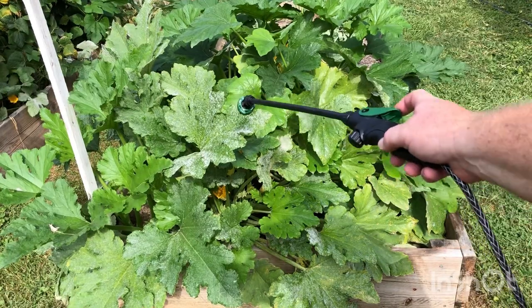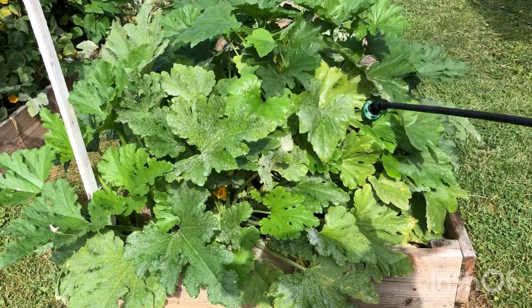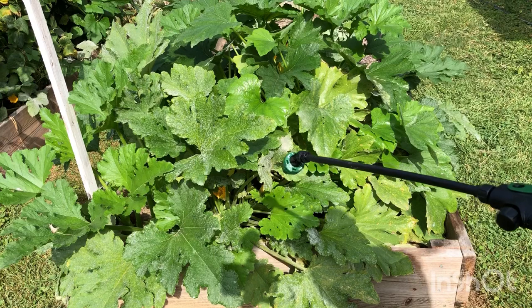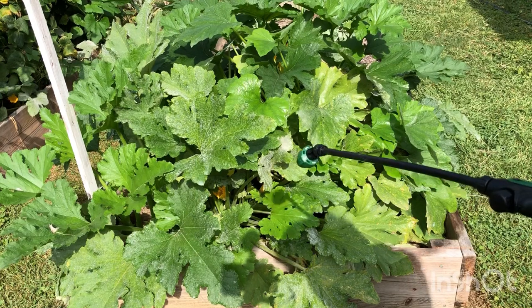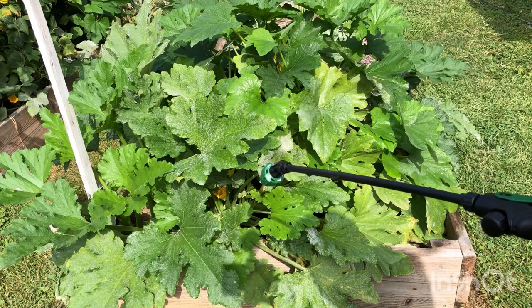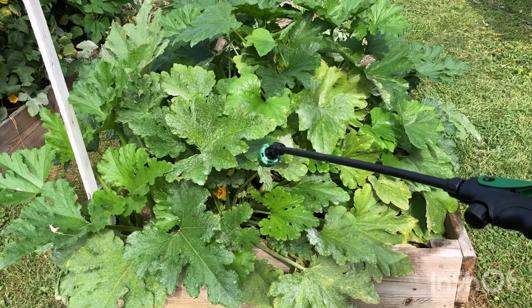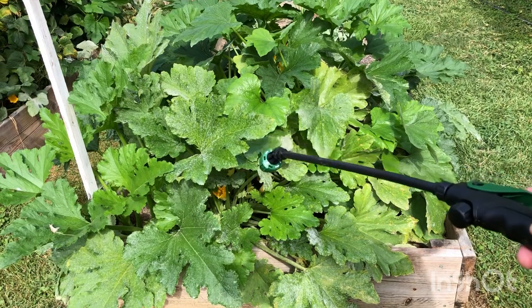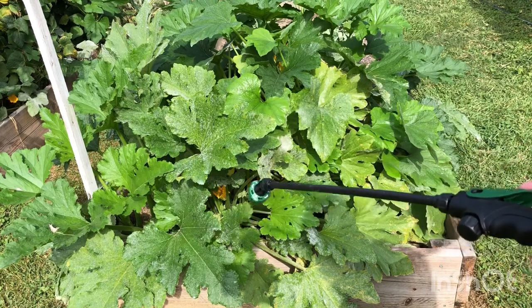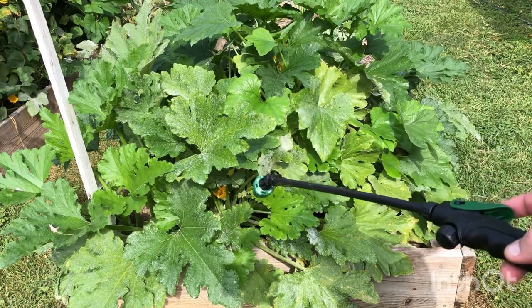Now, when I'm spraying, I can't just do a little bit. The thing about the mildew is, it's a lot like mold, and water repels pretty well off of the outside of mold, so you really gotta soak it so that it absorbs into the powdery mildew. Otherwise, it just kinda sits and rolls off, and we wanna make sure we're doing as much as we can to actually get rid of this stuff.